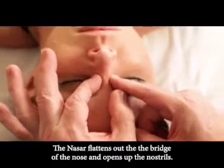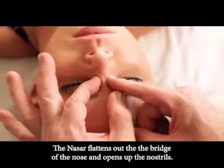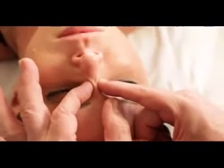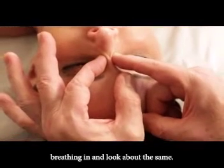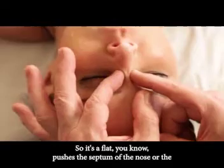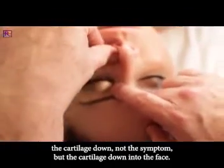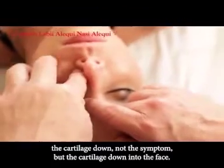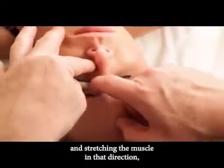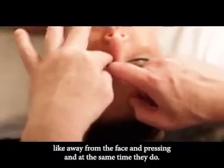The nasalis flattens out the bridge of the nose and opens up the nostrils. You might have seen the things that facilitate breathing that look about the same. So it pushes the cartilage of the nose down into the face. So what you're doing is you're kind of lifting it off the face and stretching the muscle in that direction, away from the face, and pressing in at the same time. So you do yang yin.